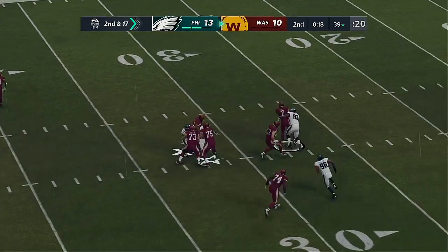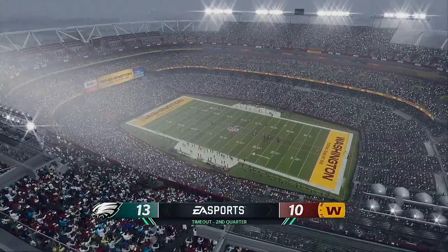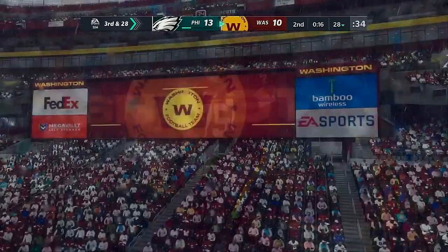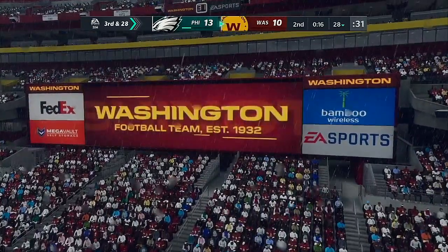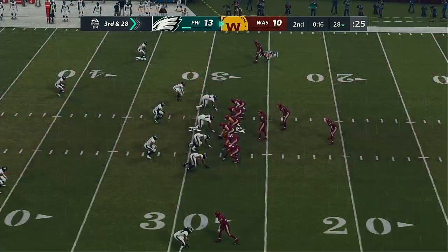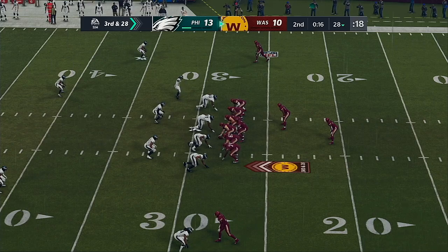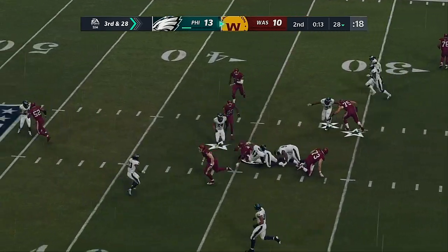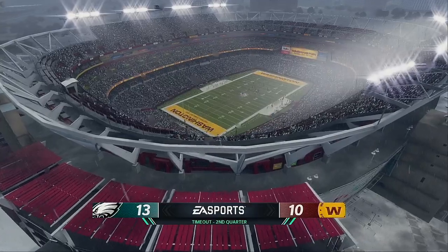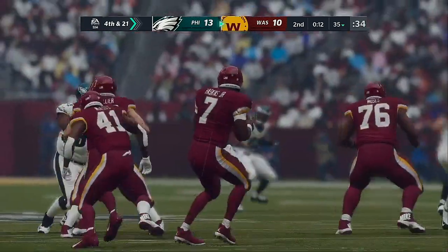From the gun, Haskins. Oh, the pressure too great, and he goes down once more. Now the Eagles will use the second of their timeouts as they stop it with 16 seconds to go in half number one. A tough spot for Haskins in Washington here. Third and long after that last sack. Not wanting to risk another sack, they'll play it safe with a run. And they will get to him behind the line, but the clock continues to tick down. The Eagles will take their third and final timeout as they'll stop the clock with 12 seconds to go in this first half.